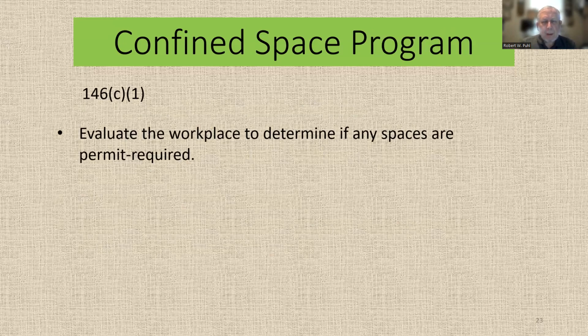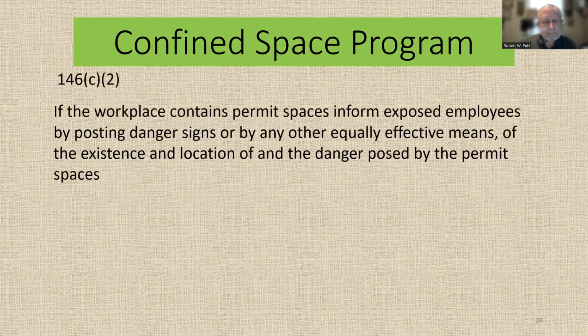Evaluate the workplace to determine if any spaces are permit required. And there's a flow chart. We'll look at it later. If the workplace contains permit spaces, you need to inform exposed employees by posting danger signs or by any other equally effective means of the existence and location of the danger posed by the permit spaces. Permit spaces means permit required confined space, PRCS.